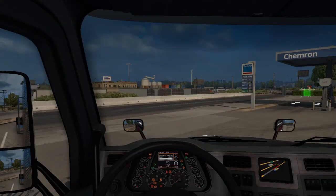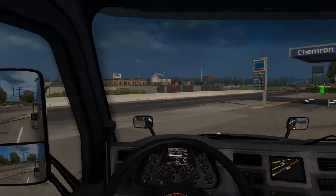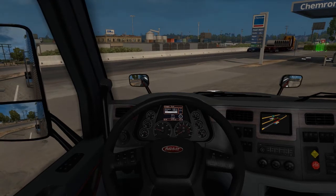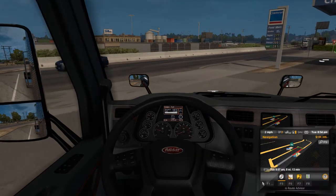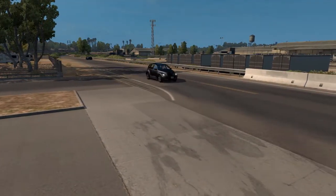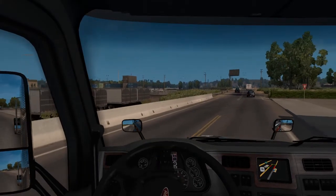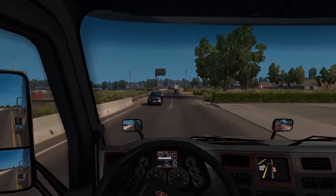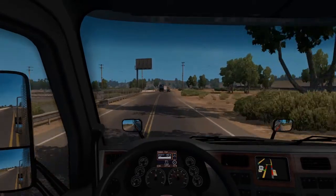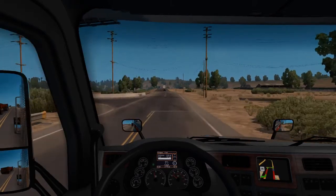So, we're going to go ahead and get the truck started up. I parked the truck here at the Chevron. Right, the parking brake is off. And what time is it? Just after 8 o'clock in the morning. After this boxcar here goes. Cab over. I never liked the look of those trucks. They always look weird.